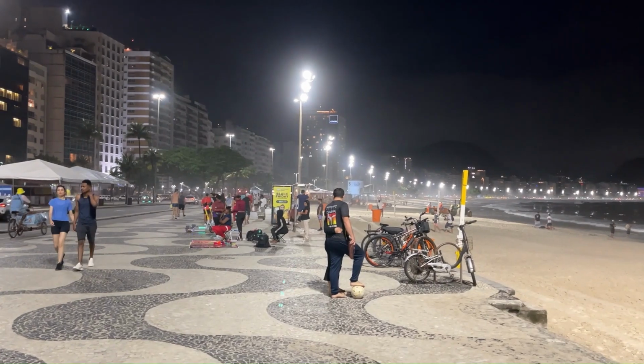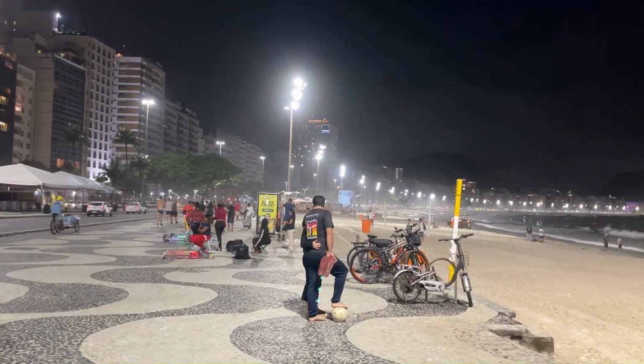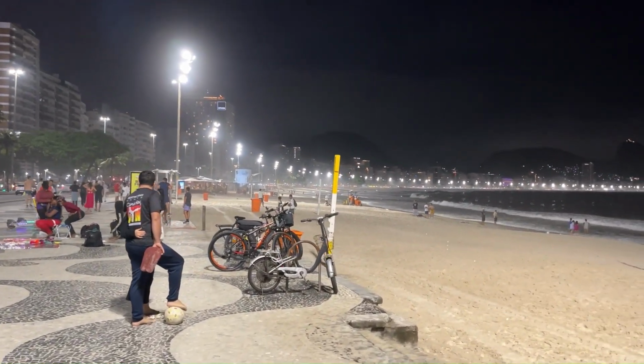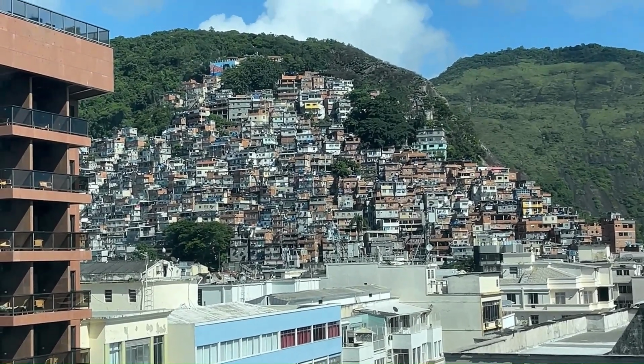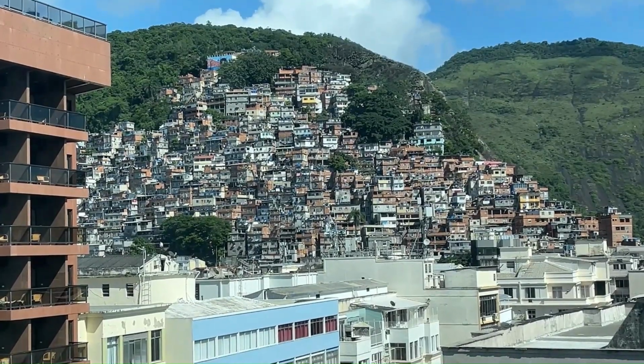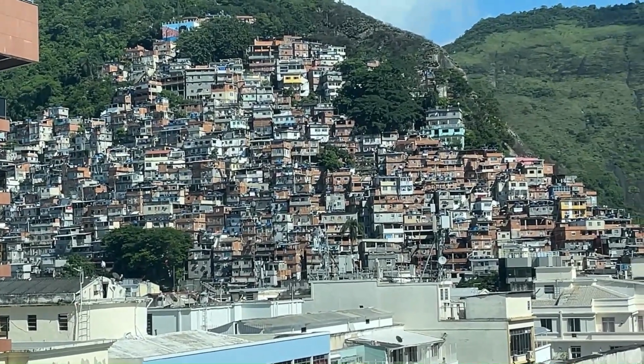So this is Copacabana Beach at night with all the lights. Here's the view out of our hotel, and there's the favelas, the slums, in Rio. We're gonna take a tour through those eventually.